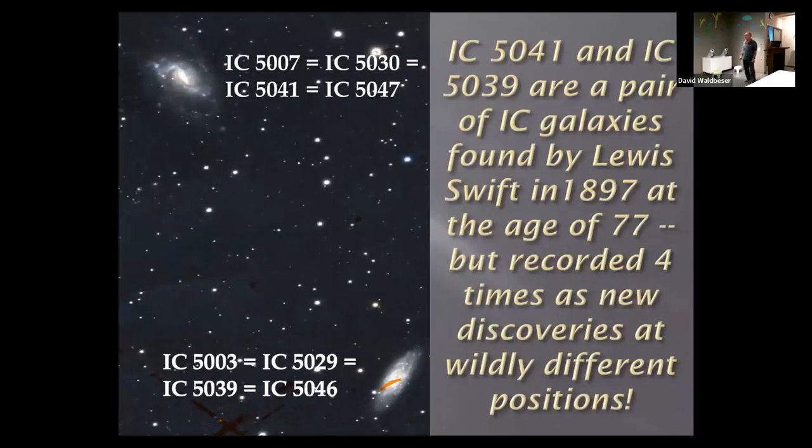So this is an interesting case. There are two galaxies here, but there are 8 IC numbers, 4 on the top, 4 on the bottom. How in the world did this happen? Well, do you remember Lewis Swift I mentioned, who moved to Southern California when he was 75 and continued observing objects? Well, age kind of caught up with him a little bit in terms of memory.